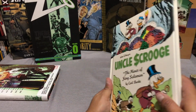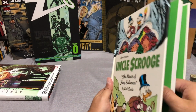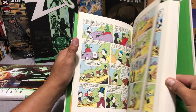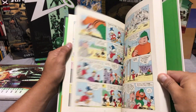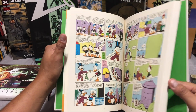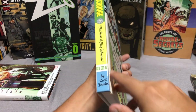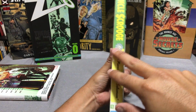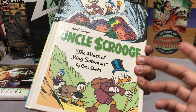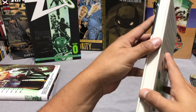Next up, we have Uncle Scrooge, The Mines of King Solomon by Carl Barks. This is part of the Carl Barks collection. This, I want to say, is the latest volume we have in the chronological order. As you can see, they don't really put numbers on here. No numbers on the back like the Marvel Epic editions. So you don't know what number it is until you look in the front.